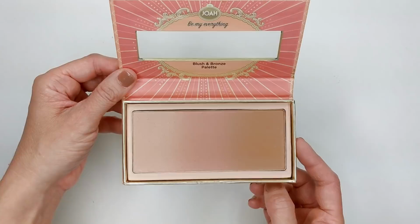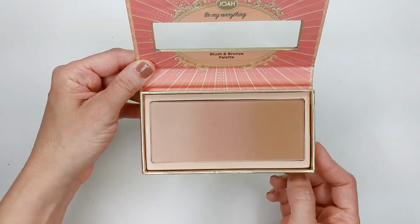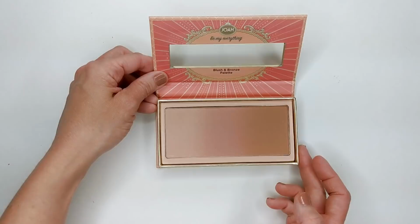So this basically has a highlighter, bronzer, and blush in one, and the description says, "Here's the bright way to take on a powder, a multitasker's dream. It brightens contours and adds a healthy glow. Highlight cheekbones, brush blush on your cheeks, finish with bronzer, and you're radiant. You can even blend the powders for an on-trend ombre effect." So let me go ahead and swatch each shade individually, and then I'll combine them and show you what that looks like in the end.